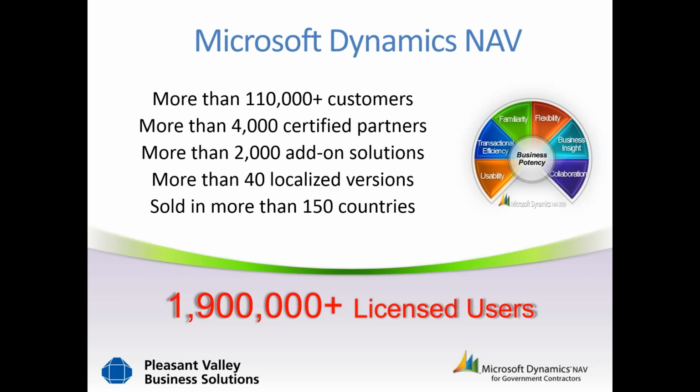So I want to give you a little bit of background on Microsoft Dynamics NAV before I jump into the product. So Microsoft, they've actually got 4 different accounting ERP products, with NAV being the leader when it comes to mid-market solutions. So there's more than 110,000 companies that use this solution worldwide, with over 2 million licensed users. And there's 4,000 partners like PVBS that are delivering solutions to companies. And like David mentioned, our focus is all around government contractors.